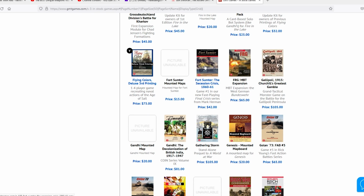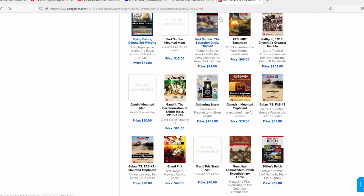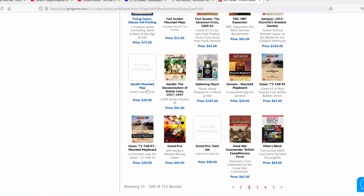Fort Sumter, heard good things about, never got to try it. Easier game, lighter complexity, but a lot of people evidently did like it. We've got more COIN series with Gandhi, Gathering Storm, which is the prequel to A World at War, 105, so you could drop that down to about 50.